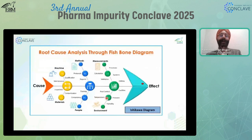Fishbone diagram, again, root cause analysis: machine, method, measurement, material, manpower, mother nature, all can contribute to failure, OOS, 483 observation, drug recalls, and investigations in the GMP lab or the quality control units and the manufacturing units. So we can always use this tool, the Ishikawa diagram, to find out the root cause.